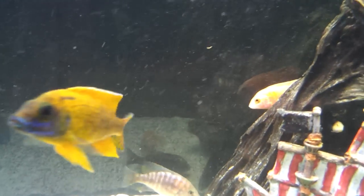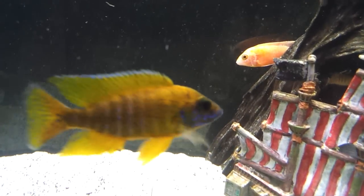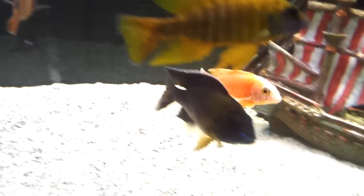I don't know. Now, red corals are real hiding, man. You gotta see his colors, man. He looks... I wish I could get a close up of him. He's got like bluish fins or something. It looks good. Yeah, come on out.